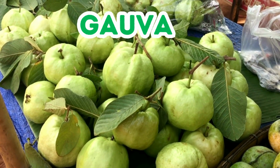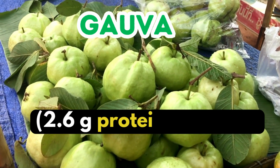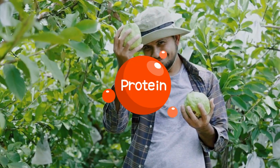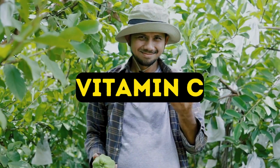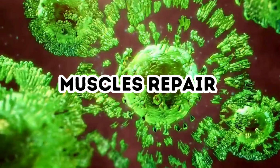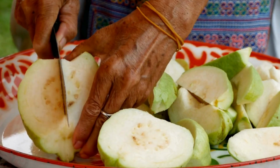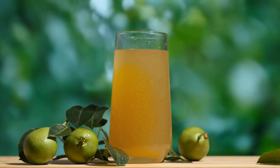Number 2. Guava. 2.6 grams protein per 100 grams. Guavas are packed with protein, fiber, and vitamin C, making them great for muscle repair and boosting immunity. Enjoy them as a mid-morning or evening snack, either sliced or in juice form.